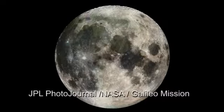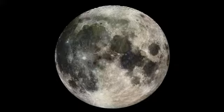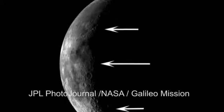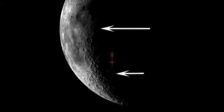With the fuller moon, greater illumination means more surface area to investigate. As the moon waxes and wanes, less illumination offers greater contrast to lunar features, especially those along the terminator, that line where light meets dark.